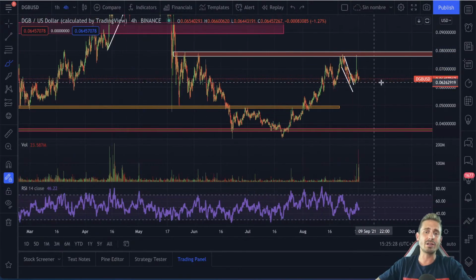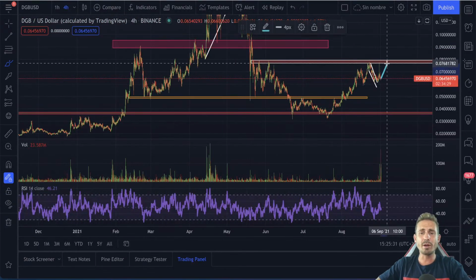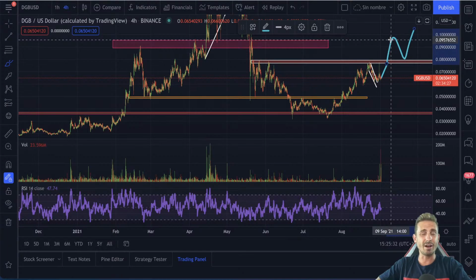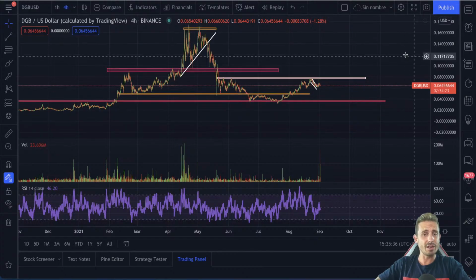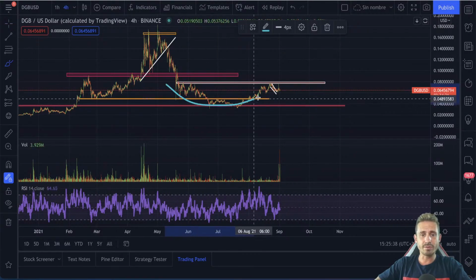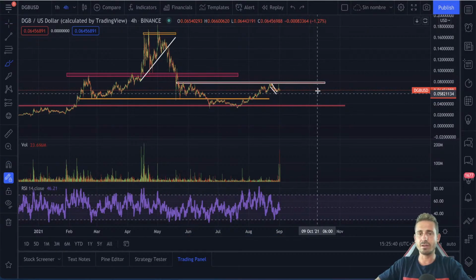Now, what I think is going to happen for DGB is that we will be coming back up, retesting and breaking, right? This is what I am hoping. The setup is there, guys. This is a bullish setup. Nice round bottom formation, so we should be arriving at those levels.